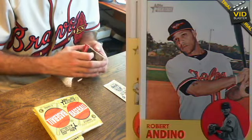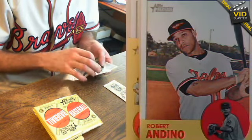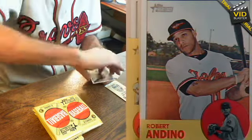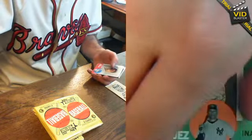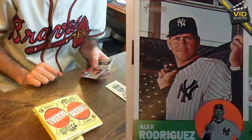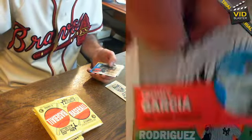Alrighty. Moving along. Oh, do we have something? Oh yeah, we do have a little something in here. Let's flip that to the back. Okay. Elvis Andrus for the Rangers. Alex Rodriguez for the Yankees. Oh man, Alex Rodriguez is going to be out for a while now too. He just got hurt. Figures, they just get Ichiro and Alex Rodriguez gets hurt. Freddy Garcia for the Yankees.